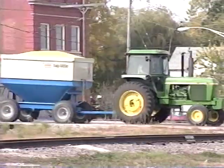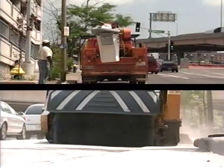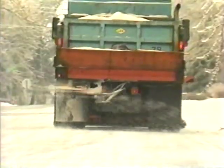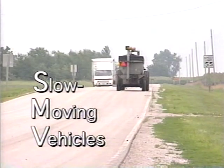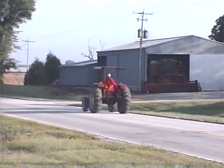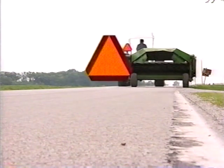Both city streets and rural roads have vehicles that move slowly. In the city, you'll find street sweepers, utility trucks, or inexperienced drivers behind the wheel. These vehicles move slowly, but they're not SMVs. A slow-moving vehicle travels between 10 and 20 miles per hour on roads designated for 55 or faster. You'll recognize slow-moving vehicles by their emblem on the back.